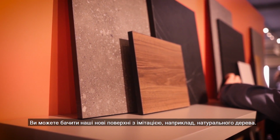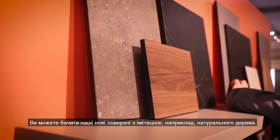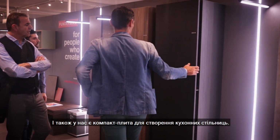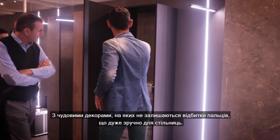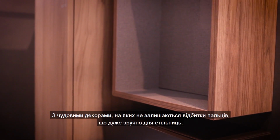We can see our new surface, Nito, a niche textile replacement and of the real wood with a fantastic touch. And then we have our compact plates for the kitchen top, this one that we call Aptico, fantastic anti-fingerprint for application on the interior like a tabletop or like kitchen top.